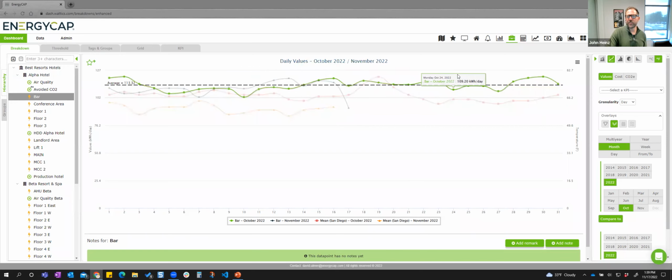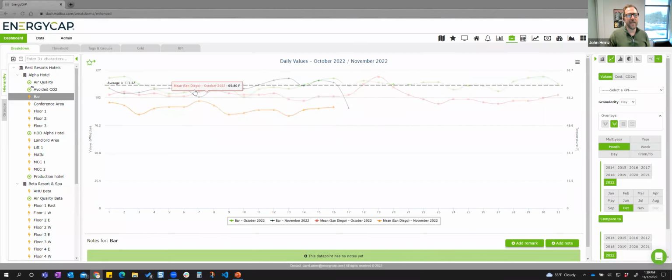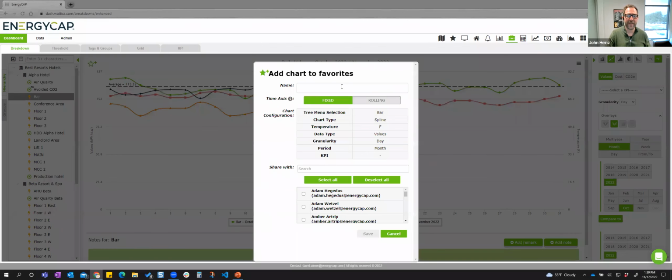Anytime you build one of these charts, and there's a lot of these, user defined, you define how you want to look at the data and save it. Anytime you like a view, you can save it. So I could say, I really like this view. I'm going to call it John's favorite. And let's say I always want to look at this. I just really like this.